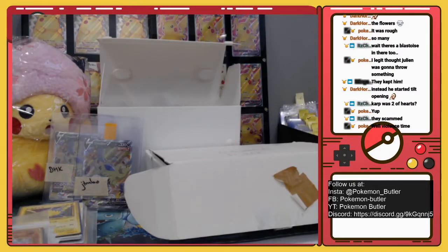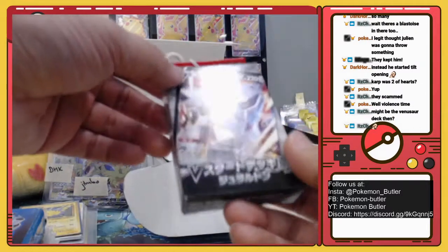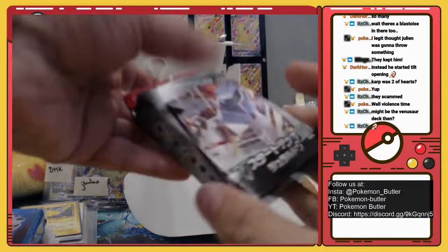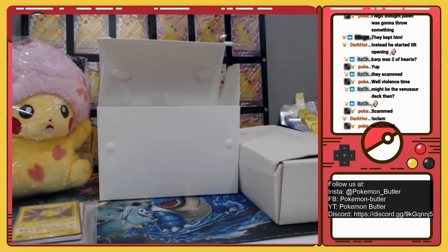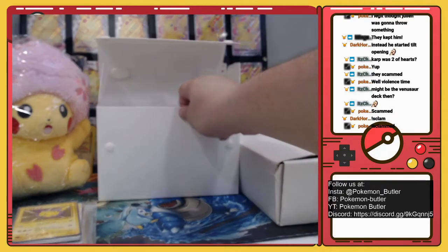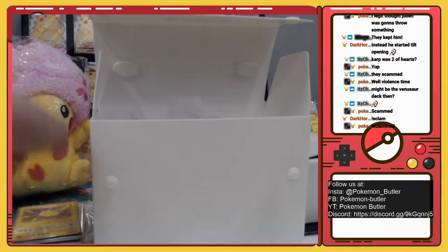Super cool deck that we got. Let's see what we have here. We got a vintage theme deck. Now, this is all modern stuff. Let's take a look at this box. I'm kind of nervous because I know there's some really good stuff in here, and I'm very, very excited.